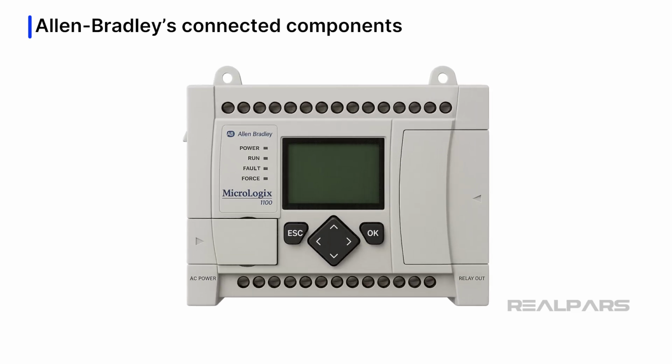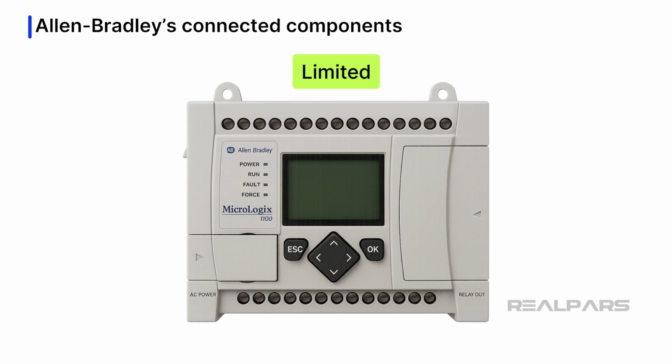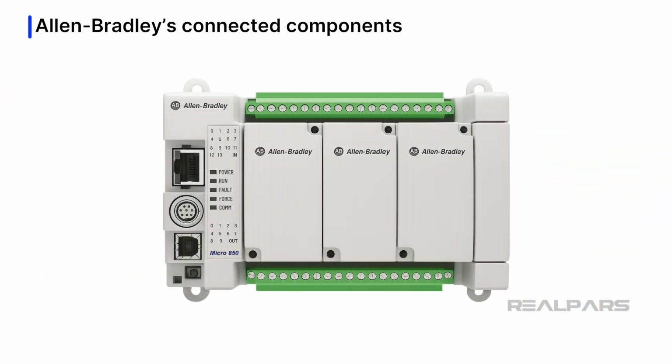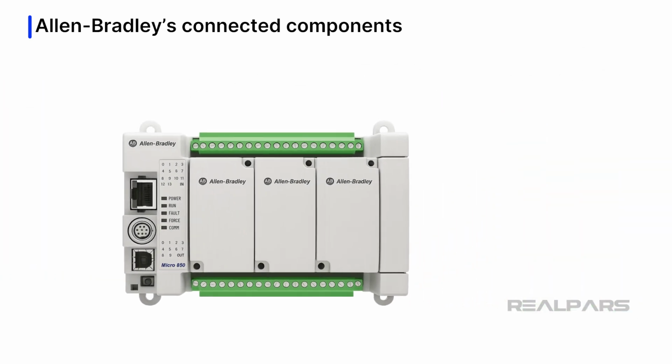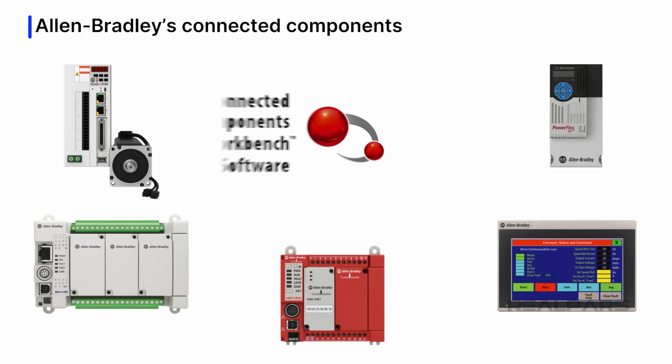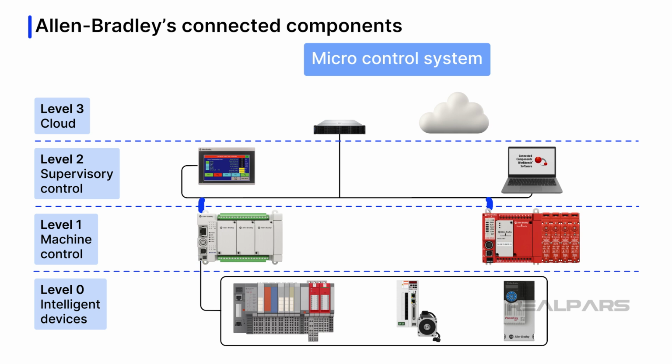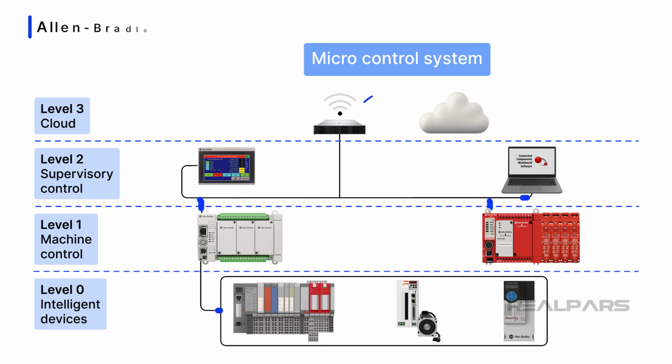A few years ago, the functionality of the Connected Components platform was very limited. But as the demand for small PLCs has grown, the platform has expanded to include more powerful controllers, better integration of components, and cloud connectivity. Let's look at a typical architecture of an Allen-Bradley microcontrol system to see how these components can be integrated into a system. This diagram shows the architecture of a typical microcontrol system.